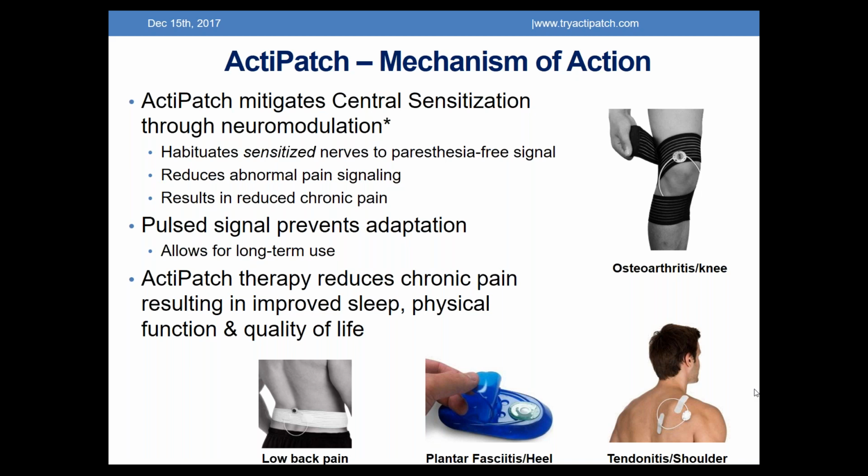And most importantly, unlike TENS machines or other technologies, it has a pulsed signal, which means that your nerves do not habituate to the signal. Just like, let's say you put your coat on in the morning, in about a couple of minutes, you no longer feel it on your body. But what if I kept jerking or moving the coat around? You no longer forget that you're wearing the coat. So that's what the ActiPatch does, of sorts.